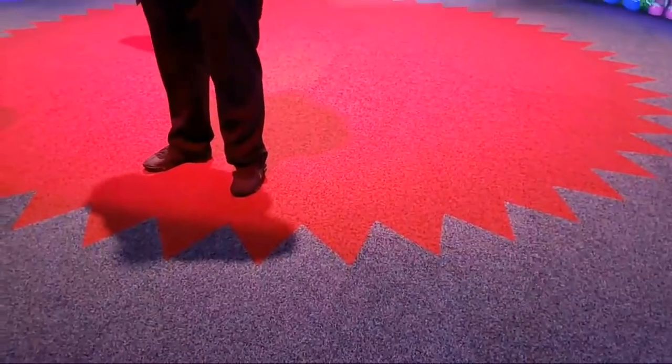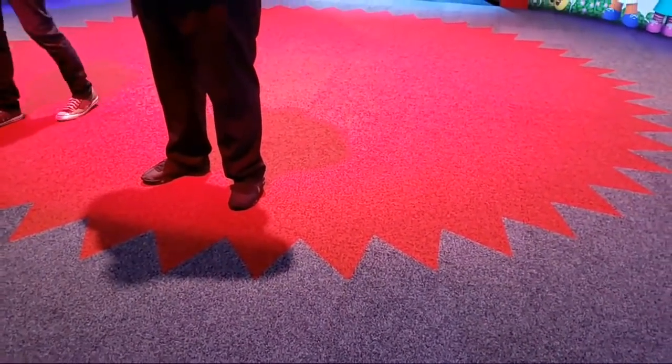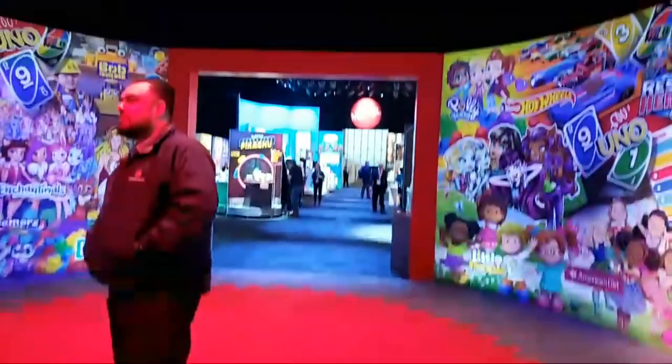Like I said, we're here live at the Mattel booth for the press event. We're all queued up at the front gates, waiting to get ourselves through the front door.